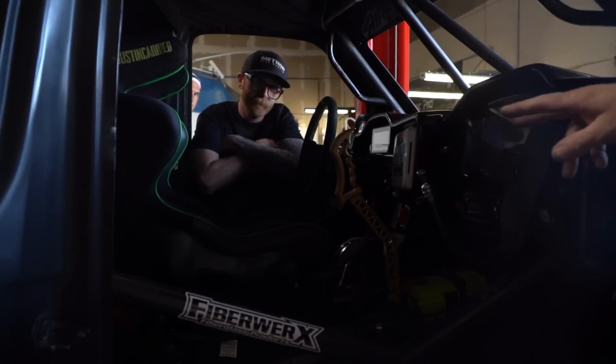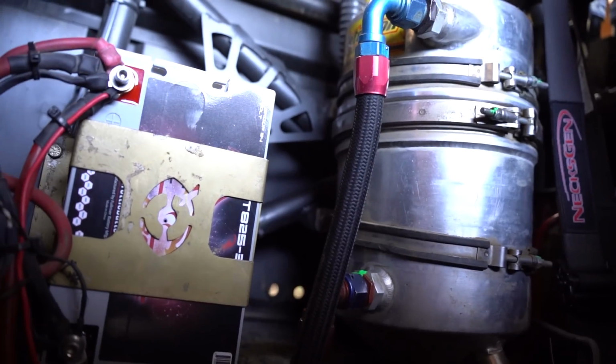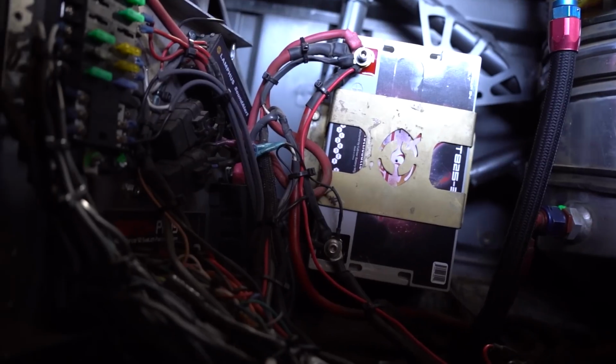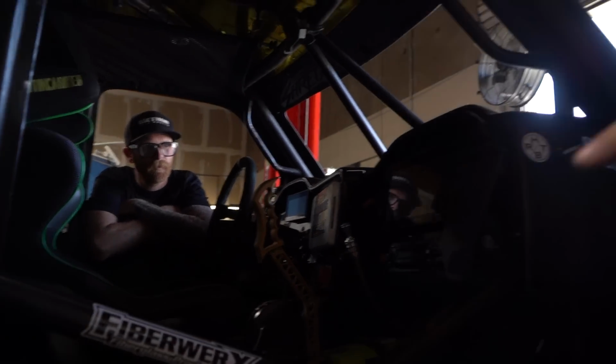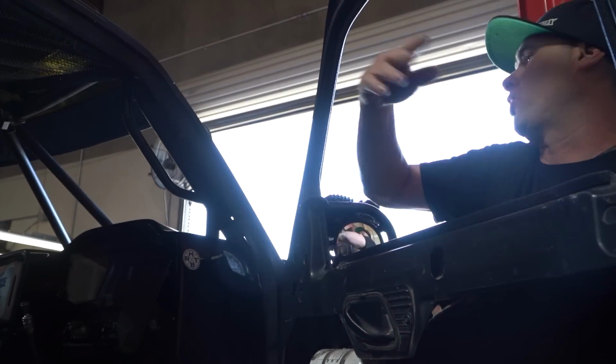So in the back, with the dual Full Throttle batteries, my dry sump's in the back. It's a 3-gallon Peterson tank right there. All my electronics, my wiring, everything's really easy to get to right behind that seat. I just pop my seat out and I can work on pretty much everything. I made everything to where it comes into the back of this dash and it's all plugged in. So I can unplug the dash and just pull it out real quick.